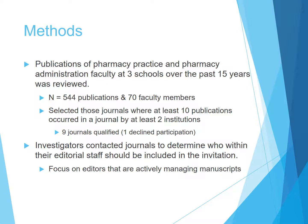In order to help narrow this down to the most high impact journals, from the perspective of the purposes of this study, we looked at those journals where at least 10 publications happened by at least 2 different institutions. So ultimately, these are the places where pharmacy practice and pharmacy administration faculty are most commonly publishing.